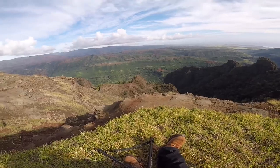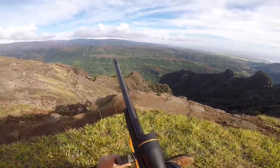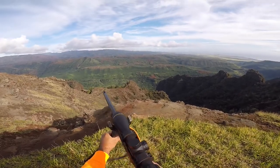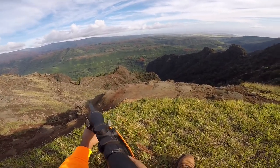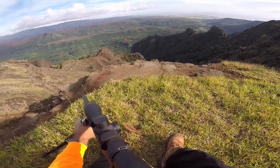And I need shooting sticks because due to my injuries from motocross and mountain biking, I can't shoot prone. My body doesn't bend that way anymore. So shooting sticks, vital tool.